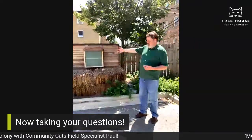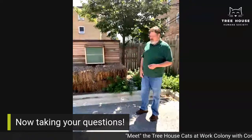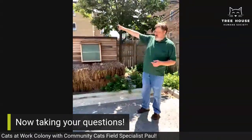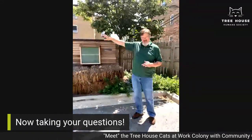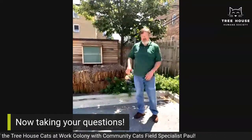But we feed them in here, and they do come back twice a day to eat their food. So we know they're still here, and they probably live out of the shelters at night. But I've seen them go down the alley and go across the alley into properties that are across from us, and they probably have some porches or something that they hang out under, where it's shaded, nice and cool and stuff.